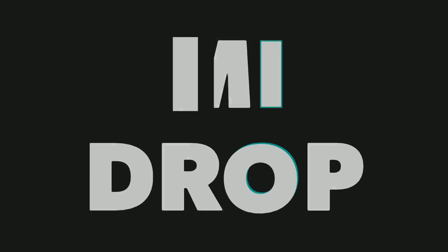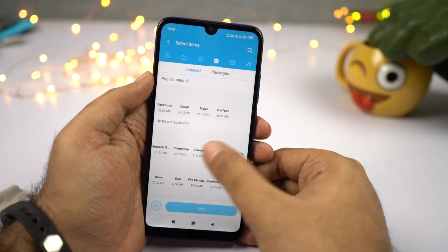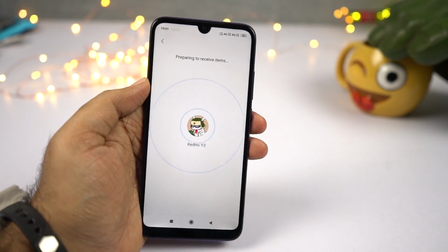Next we have MI Drop. Now this is a feature just like Share It app for Xiaomi phones. It comes pre-installed on all the phones, and using this feature, you can transfer any kind of data, whether it's applications, photos, videos, or anything, over Wi-Fi between 2 Xiaomi phones.